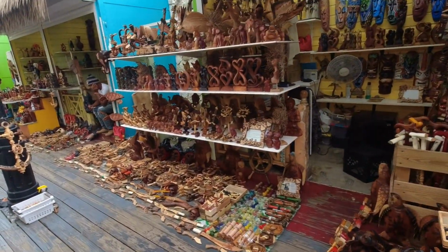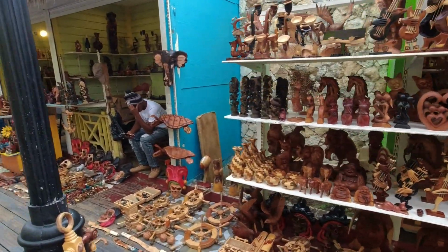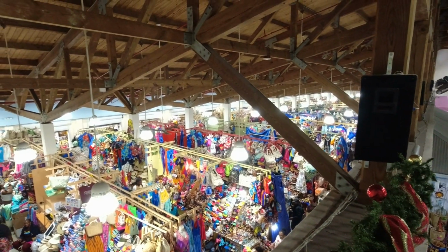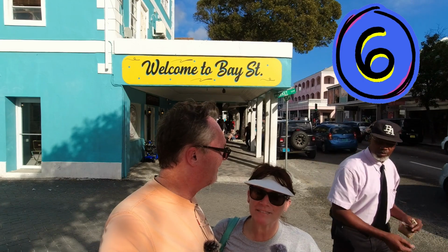This is what I like about the Bahamas, man. If you can't find it here, I don't know where you're going to find it, especially in Nassau. I wanted to climb up to the top and show you an overhead of the straw market. Number 6, Queen's Staircase.